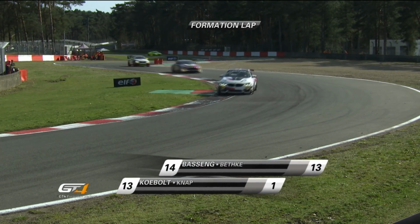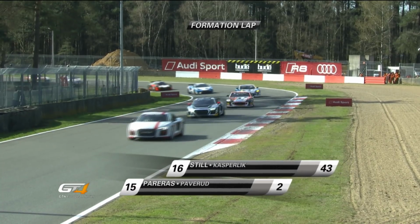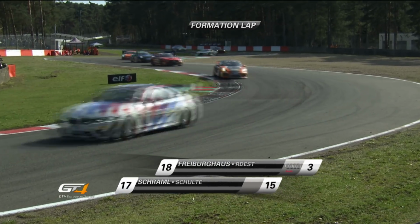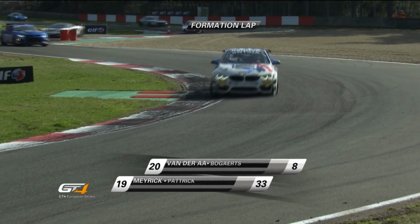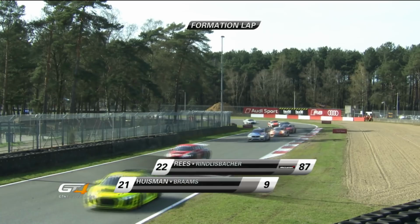We've got more than 40 cars coming out to play for the opening round of the 2018 Euro GT4 Championship, and some good names. Hendrik Still down in 16th place, he's always been quick. Cedric Freiberghaus in 18th, Dominic Schrammel. These are all names that could work their way forward. And of course, the qualifying session was a little bit interrupted by full course yellows and a handful of incidents, so a few people further down than they ought to be.